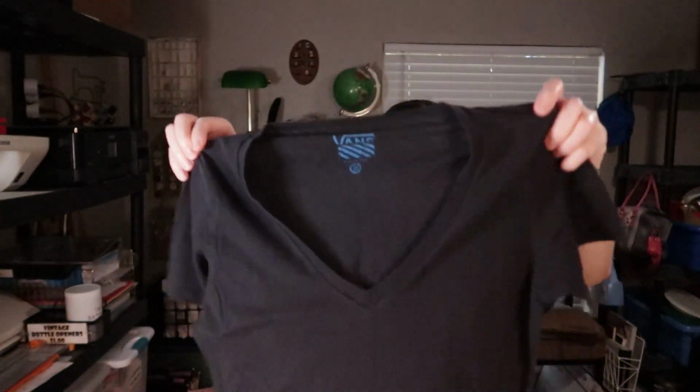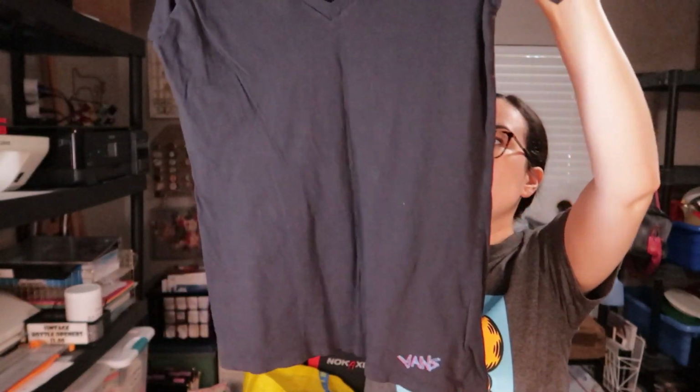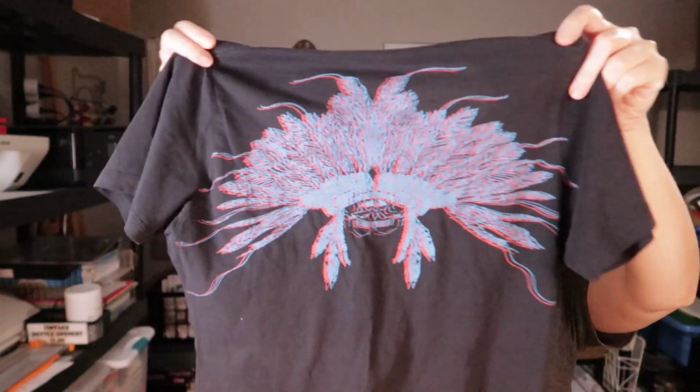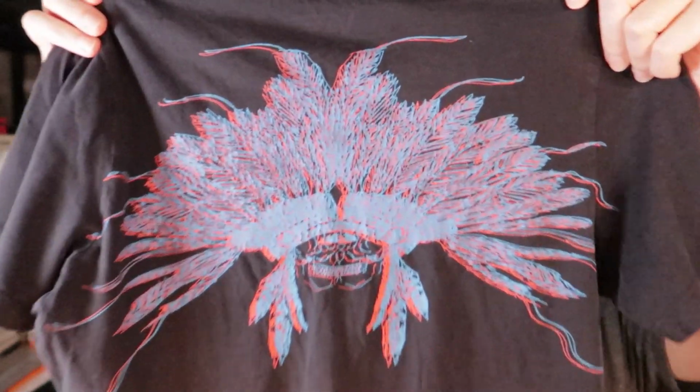I got a Vans women's cut t-shirt. It says Vans on the bottom corner there. And then the back has a cool, almost 3D looking picture with the red and blue skulls wearing the feather headdresses. So that's pretty cool. It's a pretty cool V-neck.